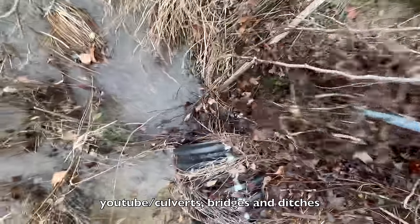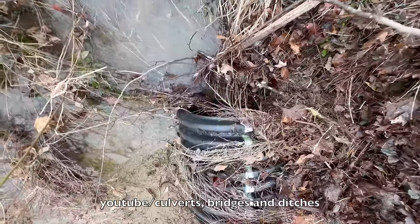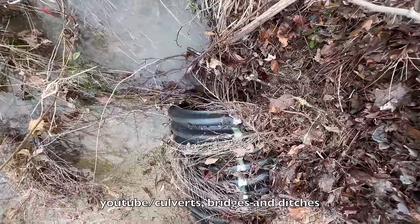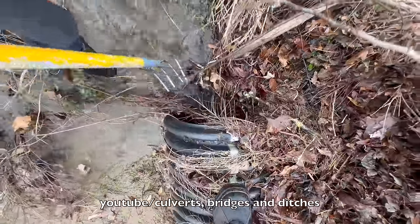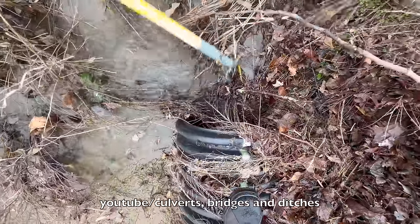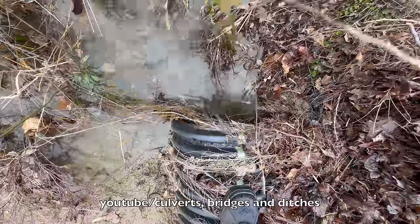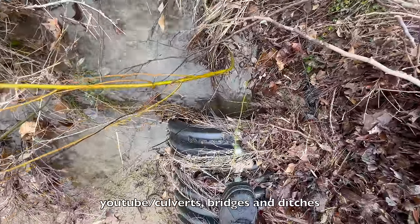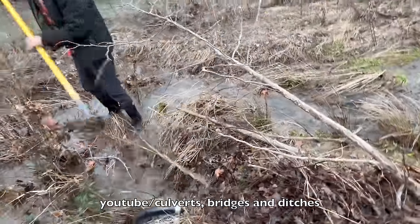Get this out of the way up here. Okay. Now let me get down there. Okay. Is that it? Just that kind of stuff right there? Yeah, there's really nothing else blocking it. Okay. Just not taking on a ton of water.